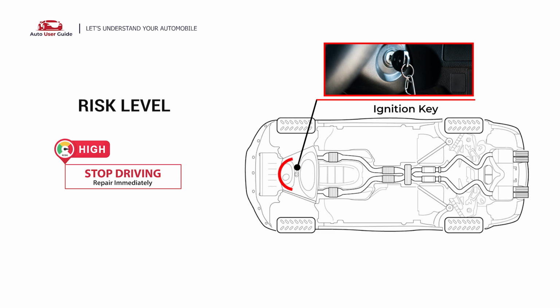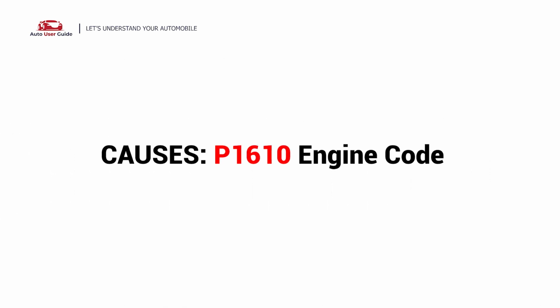The immobilizer control unit is located at the ignition lock cylinder in the steering column. Under this circumstance, stop driving and repair your vehicle immediately. So, what causes this error? Here are the most common culprits. This error could be caused by these possible faults in your car.